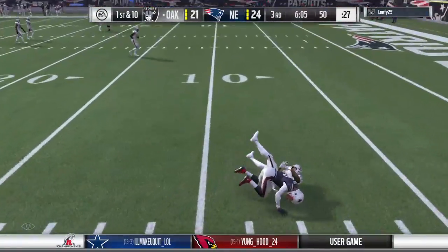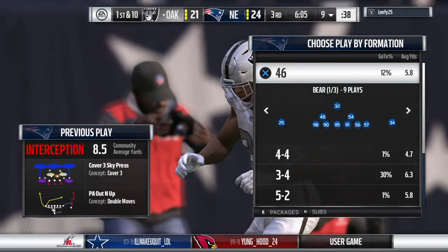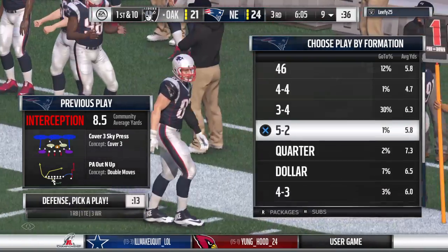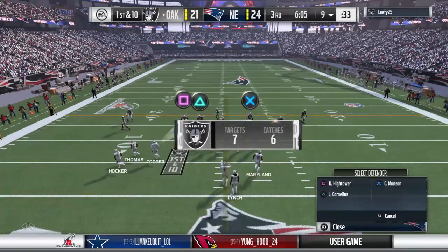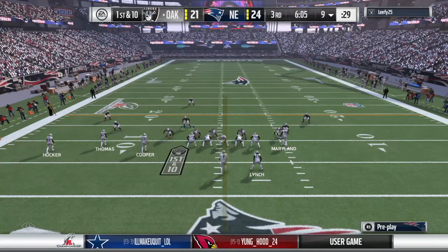A battle for it, and it's intercepted. A great read, and it's picked off. And a big turnover there as his guys will get the football back. Now we take a glance at the offense as they work their way back out for their first possession of the second half. And the interception last time on the opponent's side of the field, certainly not what they wanted.